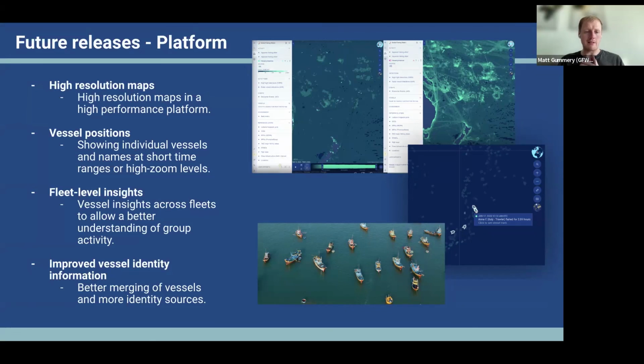And lastly, we're looking to support improved vessel identity information. We're always looking to add more public sources of information that we can corroborate our vessel identity information with, ultimately to get a better, clearer picture of who a vessel is, where they're from, and all of the information and authorizations that we can provide to build a clearer picture of their activity.